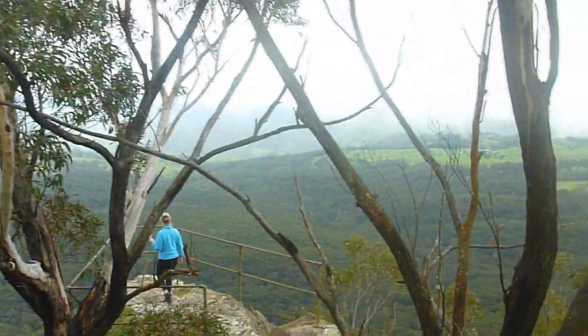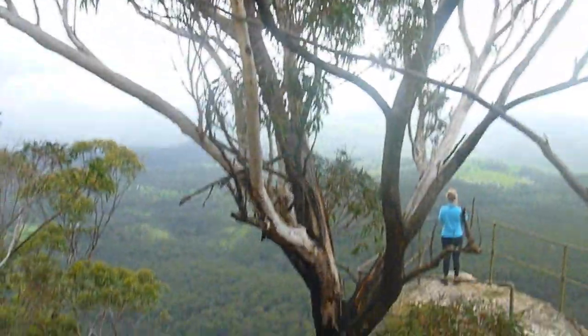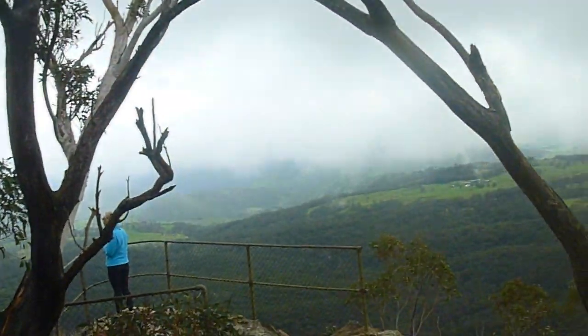Just as we arrived, the mist has cleared and the beautiful lush fields of the Canimbla Valley have appeared.